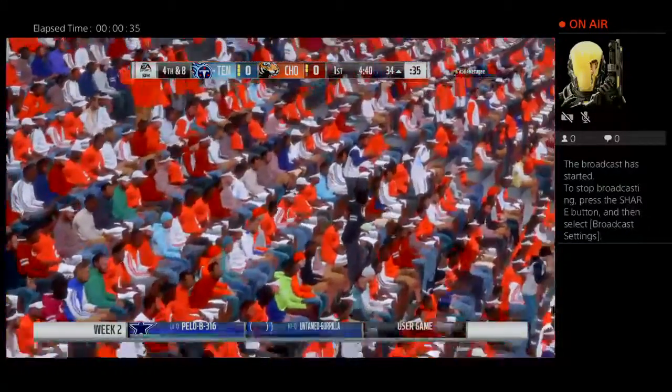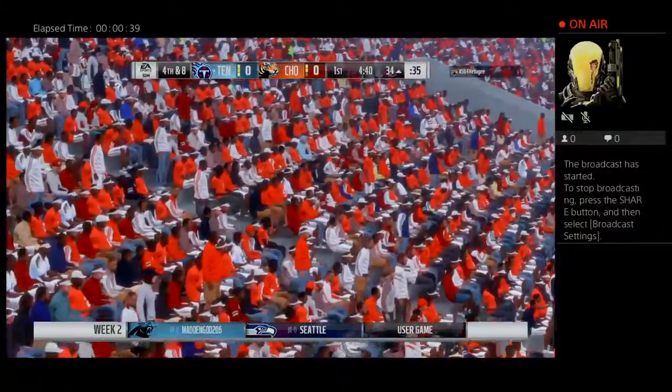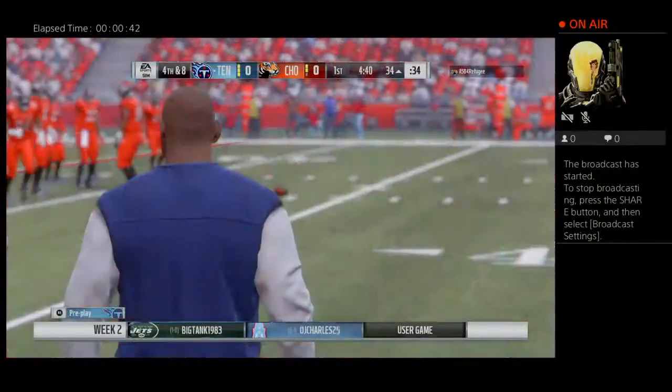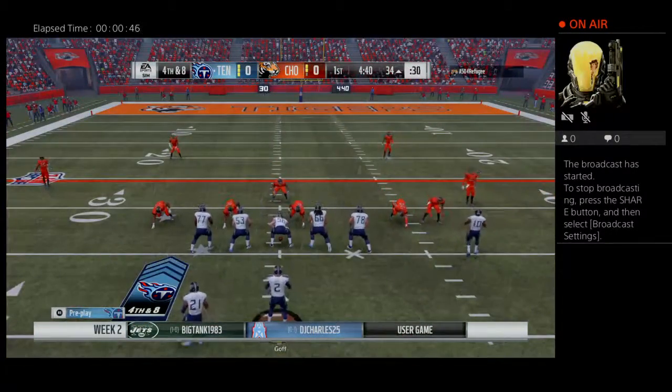Why not a penalty? What did you see? Yeah, I think you've got to let them play, and the officials are instructed, if there's contact coming from both sides, no flag. Let them fight it out. And that forces 4th down.